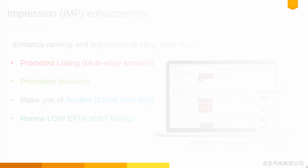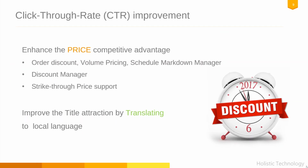After the listings show up in the buyer's search result, what is the key factor to attract them to click into the product page? It is price. If the price is not competitive, we can be sure that buyers will jump to another one. In the system, there are many discount functions for sellers to implement different discount tactics. And it is also very convenient for them to restore the original prices when the campaign is finished.